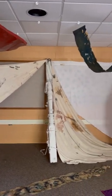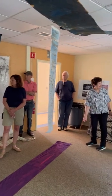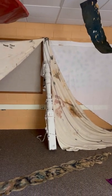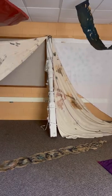The sails were actually from a tarp that was here. This was the condition of the tarp, and we thought, oh, that's gorgeous. You know, I'm in love with this. The mast is a column that's been sitting in my garage for about 30 years.